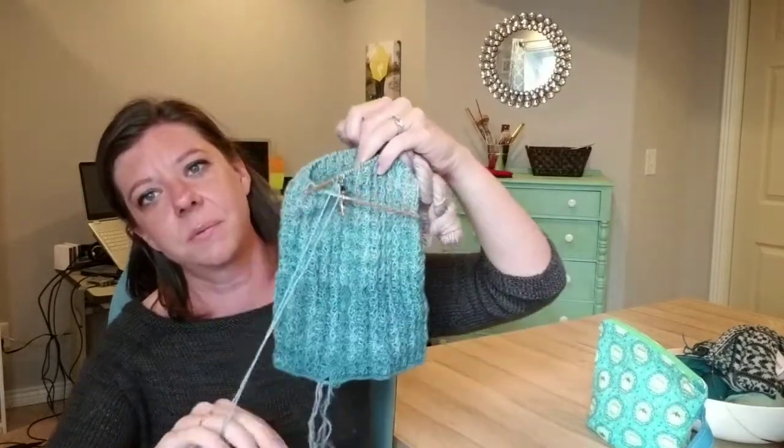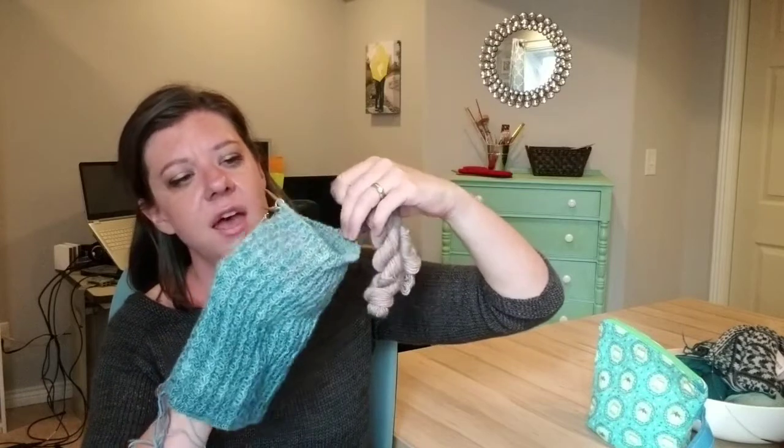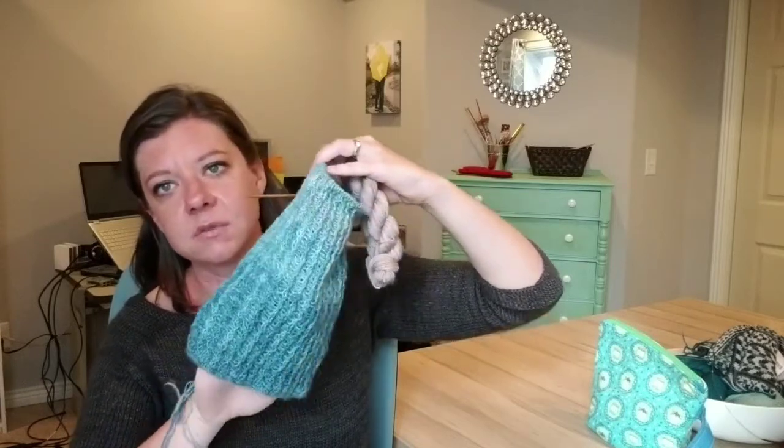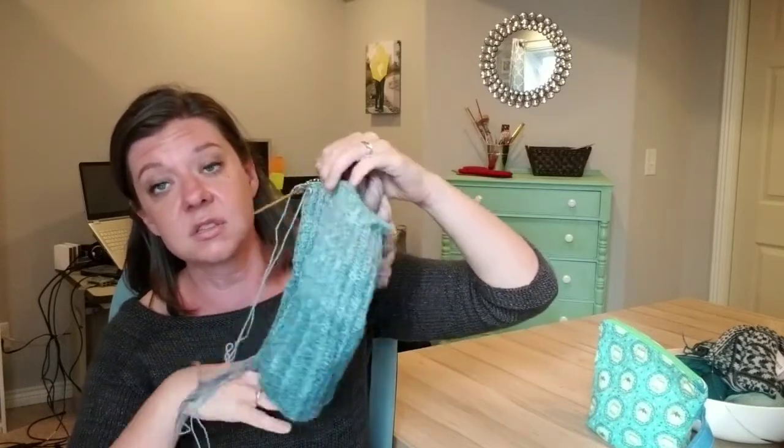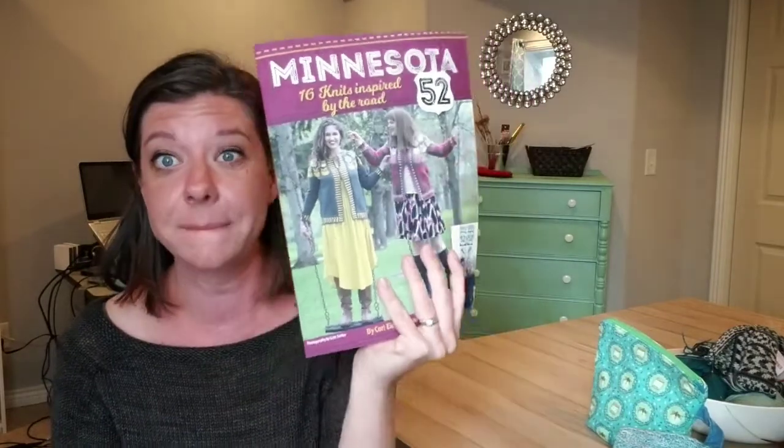So this pattern, oh, I forgot to tell you about the pattern. The pattern is called Love Always, and this is by Megan Williams of Knit Cahoots in the book Minnesota 52, which is this book right here. This is an amazing book, and I will show.